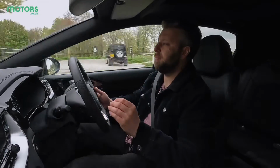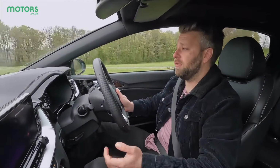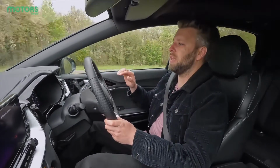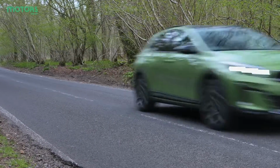And also the biting point of the clutch is relatively high, so if you're perhaps new to driving or you're still learning, then that's going to be a little bit more difficult, because having that clutch point higher up just makes it a little bit less forgiving than in ones with a wider bite point section.